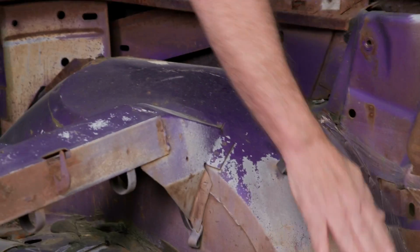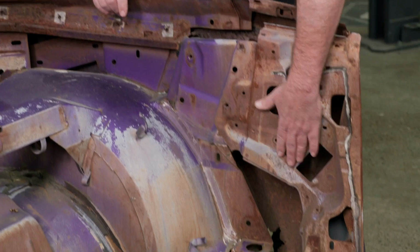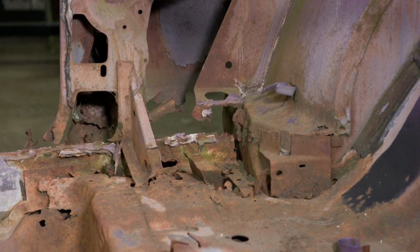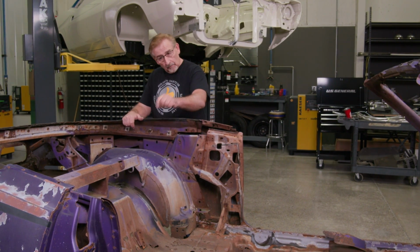This wheelhouse cap, that's convertible only. This bar right here, convertible only. This interstructure here for the 1/4 glass, convertible only. You look down there and you'll see that it's rotten from the rocker panel up about 6 inches. We're gonna have to make those pieces. We'll probably be able to use similar pieces from a hardtop to be able to make them.